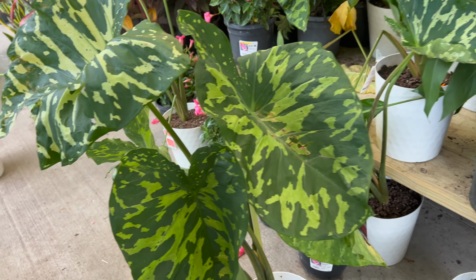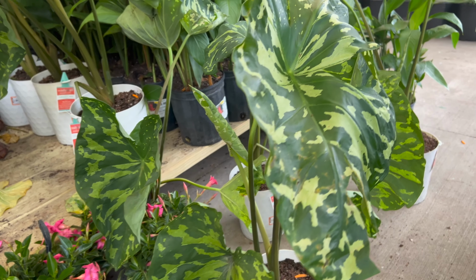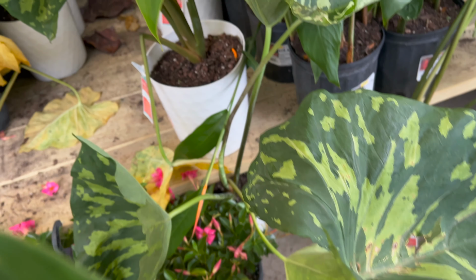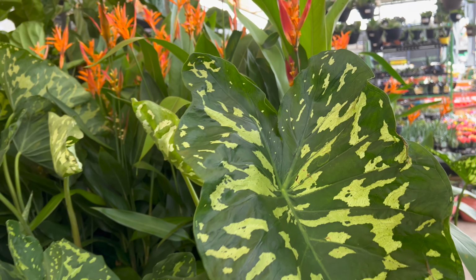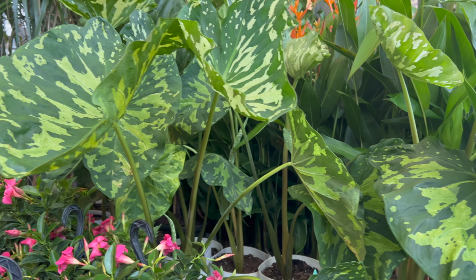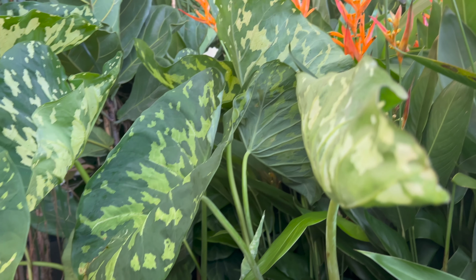And this is the Alocasia Hilo Beauty, so absolutely beautiful. I was thinking about it. I ended up not getting it because me and Alocasias, we just don't do well. But I was surprised to see this here, and it was only $32. So not bad, but look at those leaves, so pretty. I want it, but I know I'll kill it.